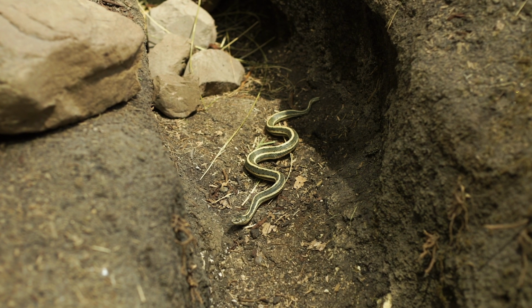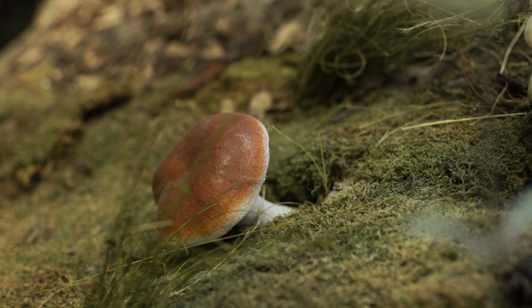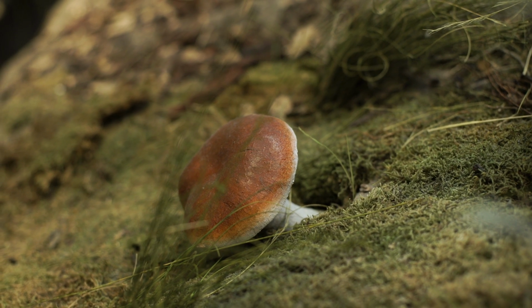A habitat is not just animals, it's also plants and things like fungi. Did you notice these king bolete mushrooms? They have a really important role in the habitat and cool adaptations. My friend is going to tell us all about it.